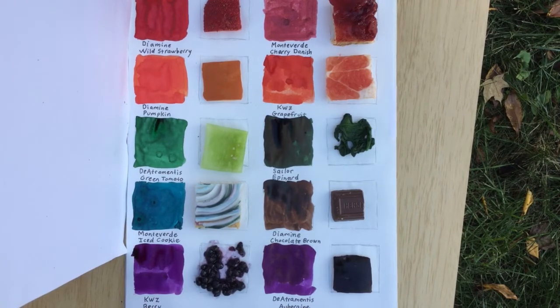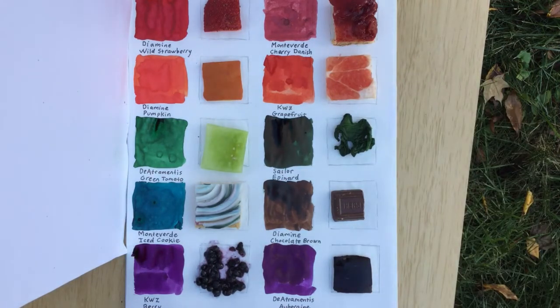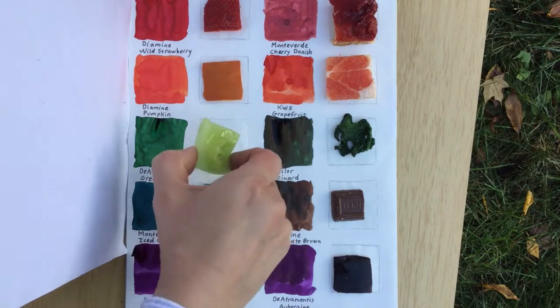The grapefruit is kind of closer than I thought it would be. The grapefruit is brighter, opposite problems with the cherry Danish. The green tomato is kind of way off. Even the bottle has a picture of the lighter green tomato. Maybe they're talking about the outside. This is the outside. It's pretty much the same color.